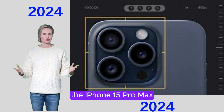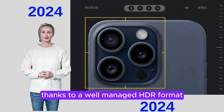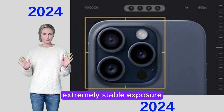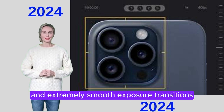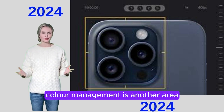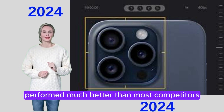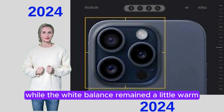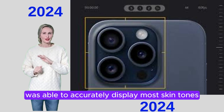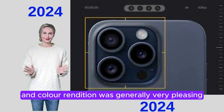The iPhone 15 Pro Max achieved the best video exposure result yet, thanks to a well-managed HDR format with a wide dynamic range, extremely stable exposure, and extremely smooth exposure transitions. Color management is another area where the iPhone 15 Pro Max performed much better than most competitors. While the white balance remained a little warm in indoor and low light conditions, the device was able to accurately display most skin tones, and color rendition was generally very pleasing.